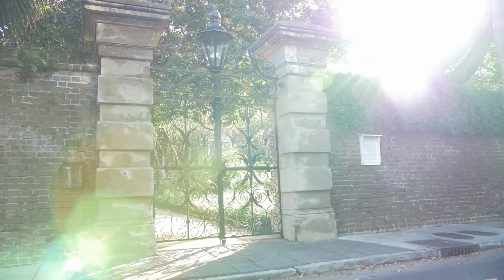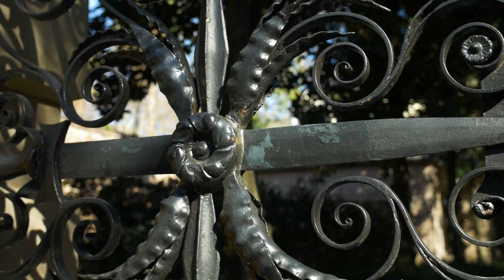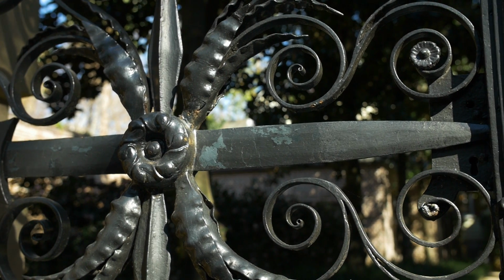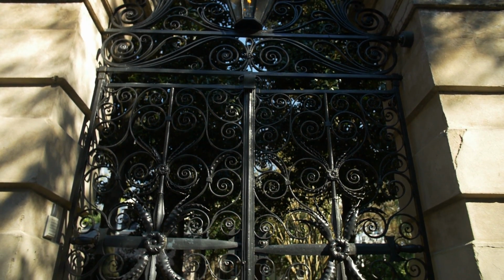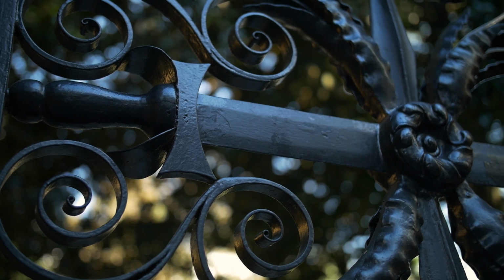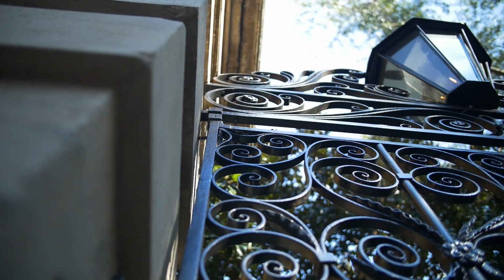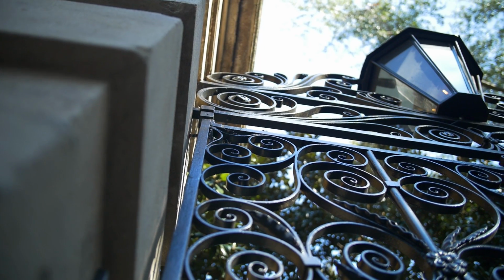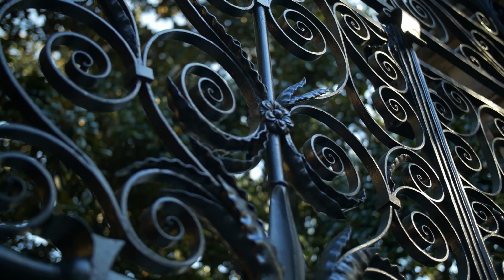The person who actually designed and built the gate was a German immigrant named Werner. That gate is a perfect example of the skill that a lot of these German iron makers brought. The sword gates were actually commissioned by the city in the middle of the 19th century for a place that was called the Guard House. I love the gates because they're softened with all this beautiful scroll work.